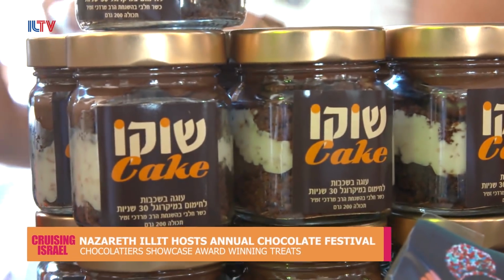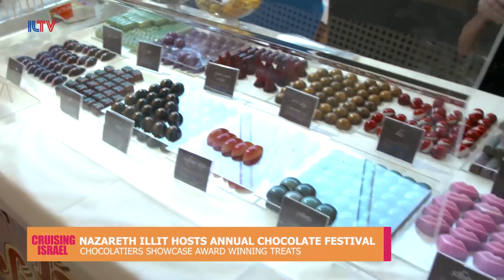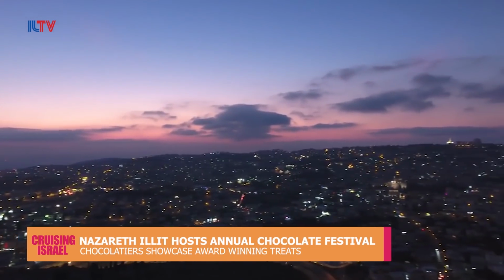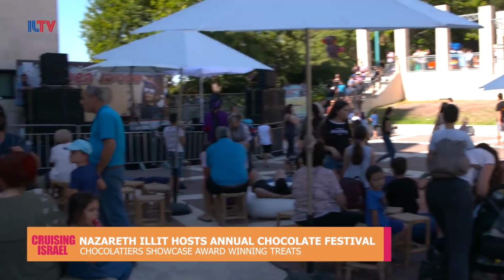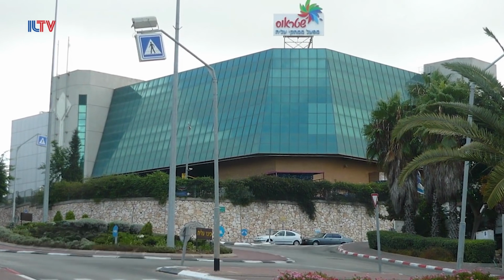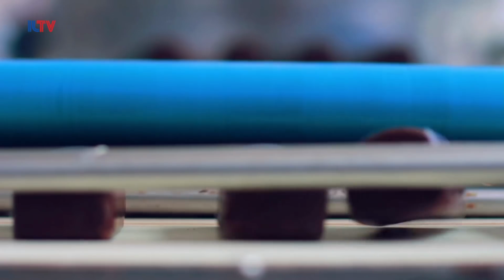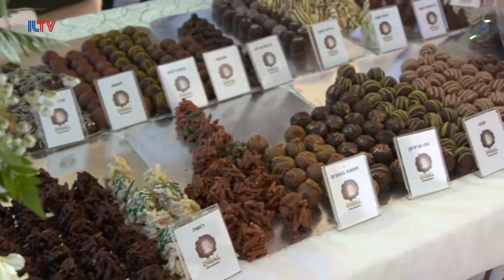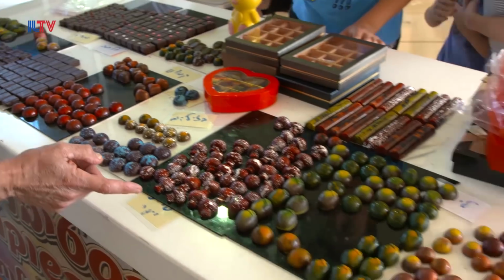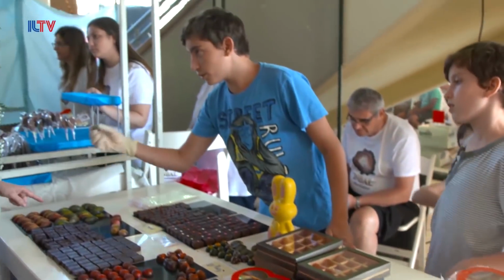Chocolate is a very popular sweet here in Israel, with many domestic chocolatiers making a name for themselves here in the Holy Land. So what better place to show off these award-winning chocolates than in Israel's chocolate capital? Israel's northern city of Nazareth Illit is home to the country's biggest and most historic chocolate factory, making chocolate since the 1930s. And although the brand has been producing most of Israel's chocolates for decades, in recent years a growing number of Israeli chocolatiers are producing gourmet chocolates with their very own unique flavors right here in Israel.